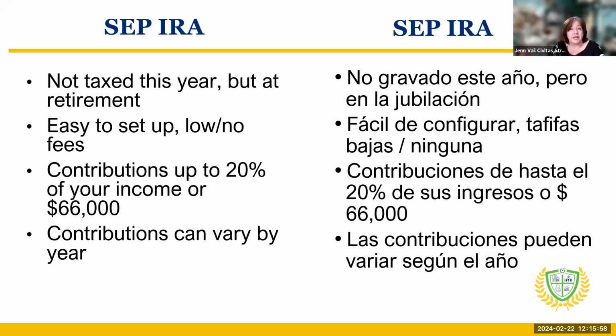The contribution limit differs based on the type of company you have. If you are a sole proprietor or owner of a single member LLC, you can contribute up to 20% of your net profit. If you're an S corporation owner or an LLC filing as an S corporation, you can contribute up to 25% of your W-2 wages, not your owner's draw or the distribution. Regardless, you cannot exceed a total contribution of $66,000. That was for 2023, so if you're going to be working on this in 2024, keep that in mind.